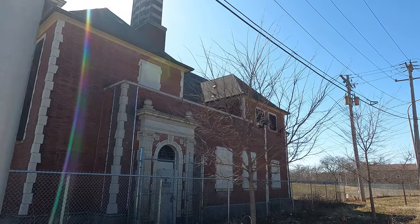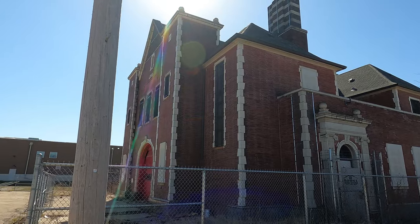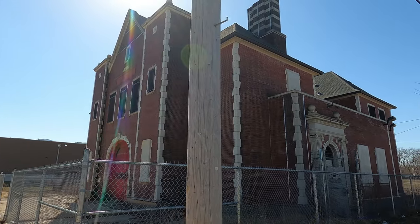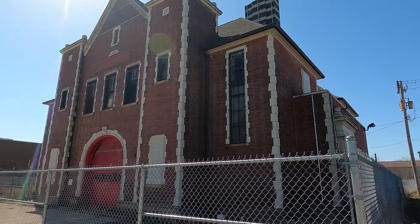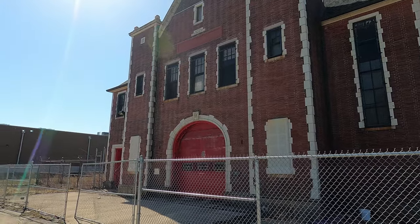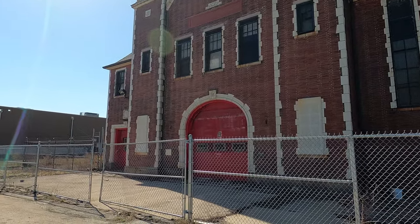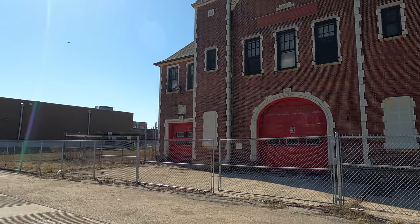Hey guys, so we are here on the south side of Chicago, checking out an abandoned firehouse. So this one's been abandoned, I don't know, for I think like 5-6 years, something like that. Nothing too crazy, but it's being developed into something soon. So I'll step back a little bit so you can get a better view.